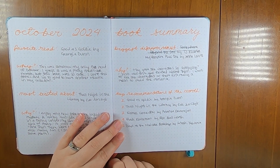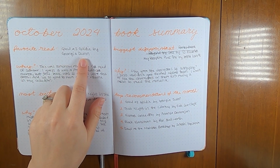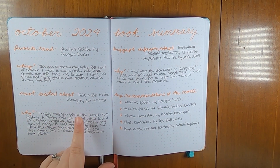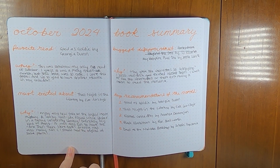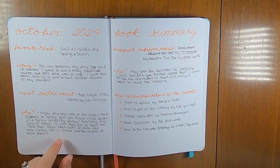So in October, my favorite book of the month was Good as Goldie by Georgia Dunn. This is a continuation of a comic series, and I just really like it. It's so wholesome and fun. The most excited about was That Night in the Library by Eva Jurczyk. That one was like a locked door mystery, which I quite enjoyed. It was kind of pitched as a bit of a thriller, but it was really fun.